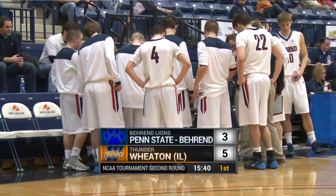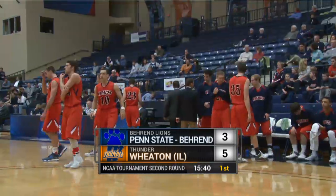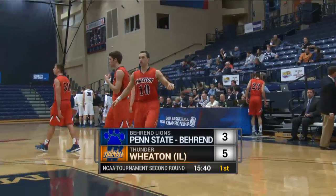And we're back for some more action after the first media timeout. Wheaton with a 2-point advantage over Penn State Behrend. We have a few substitutions on both ends. Throughout this game, we are going to see DeMoss check in, the 6-foot junior for Wheaton.